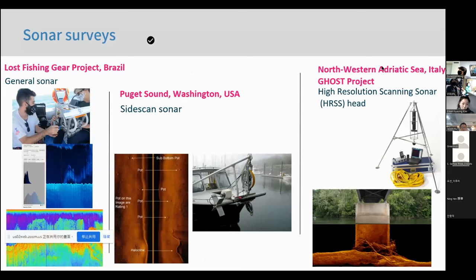In this document, they introduce three different types of sonar surveys. The first is what I call general sonar. I think it's the most popular sonar system used by fishing boats, a single beam sonar. You can use this sonar to detect the material or the substrate on the seafloor and also in the water column.